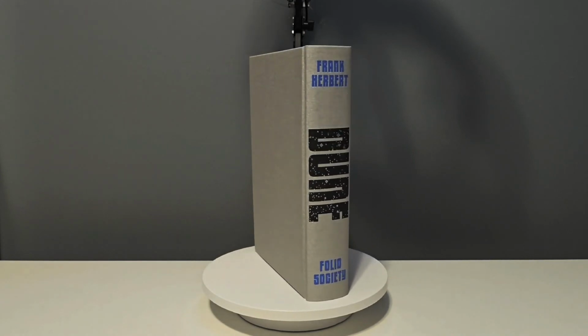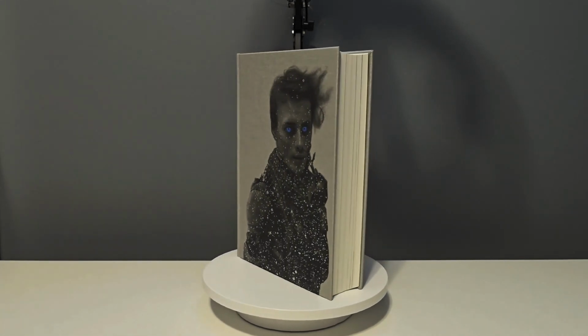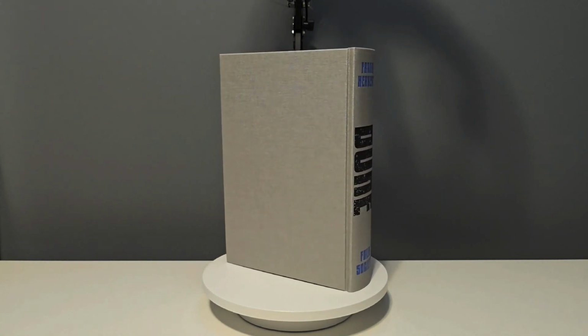Dune follows Paul of House Atreides as a plot is enacted to eliminate his family, who is seen as a threat to the Emperor. Dune covers many topics including politics, religion, and philosophy, and won both the Hugo and Nebula Award for Best Novel in 1966.